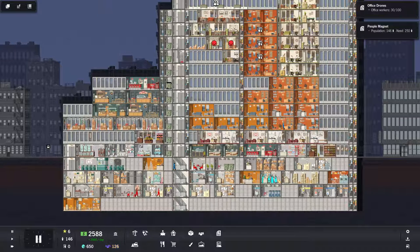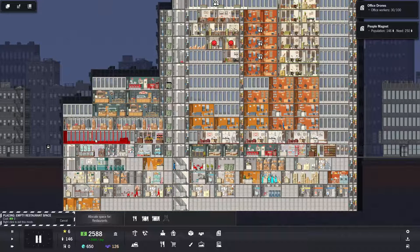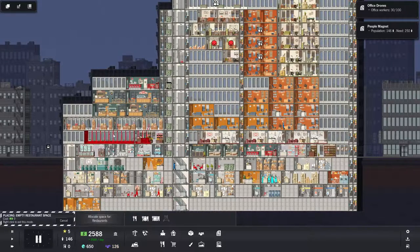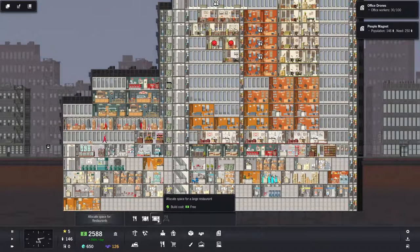Well, let's get the two most high-paying customers. A small geometric abstract painting. Yeah, we might have to get rid of that one. Restaurant? Restaurant will fit in there quite nicely. Yeah, I'm gonna get rid of it. It sucks that we have to do that, but quite frankly, it had to be done. We're gonna put a large restaurant up here. Fingers crossed. This will fit just nicely.